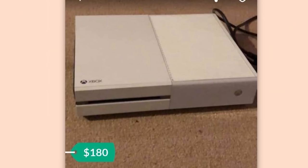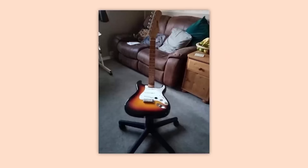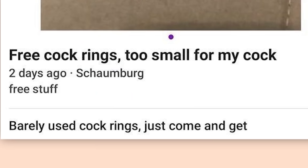Posted 1 month ago in video games, a white PS4 for $180. Huh. Looks kinda like something else. That looks like one hell of an uncomfy chair, if you ask me. Free rings. Too small for mine. Barely used. Just come and get.